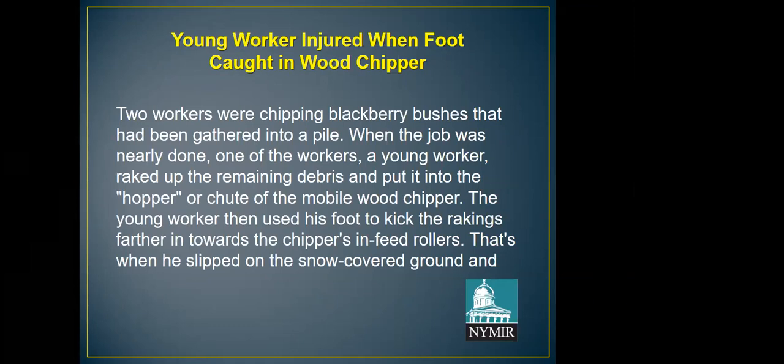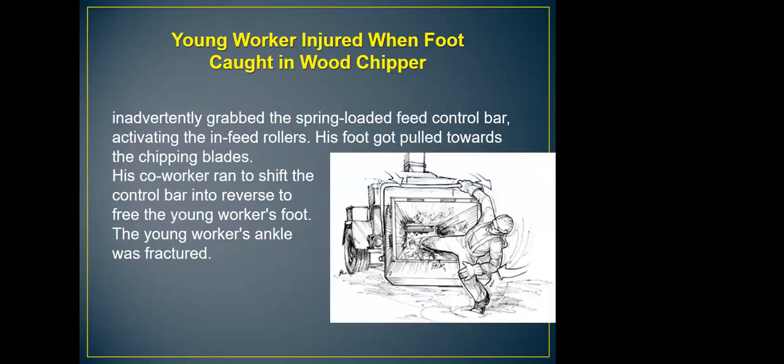Well, it was a little snowy that morning, like it is here in Saratoga. And his foot slipped on the ground and he started to go in. And that feed bar up on top, you probably know when you pull it backwards, it pulls things into the wood chipper. So as he grabbed it to try to stop himself, he was actually pulling himself in.